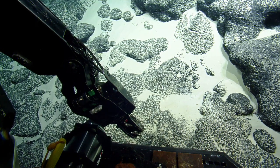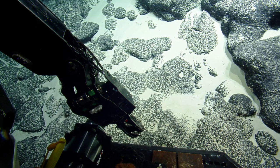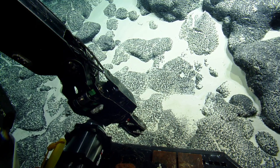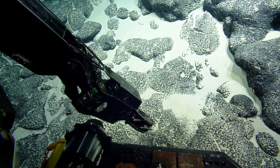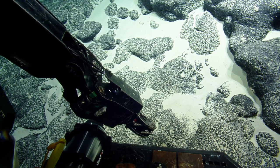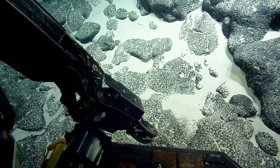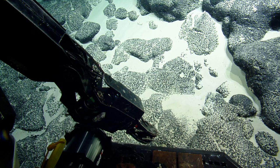Watch out for the camera. The camera, the sextant. I don't think I was hitting it. No, you weren't, but I thought you were, looked like you were. Okay. It's optical illusion. Oh, my goodness. Optical illusion.